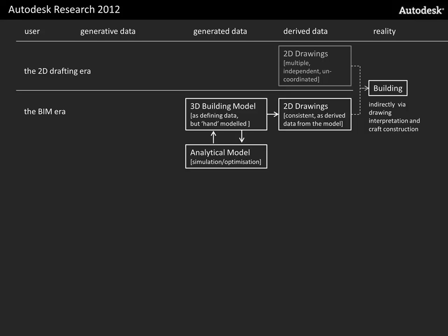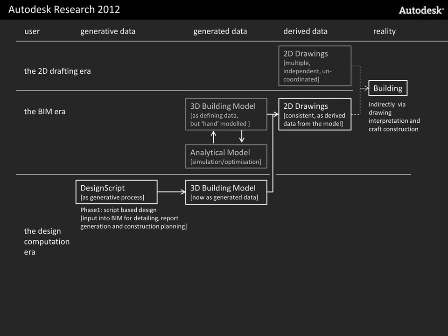As the BIM era extended, we could link it to analytical models for simulation. But again, as I showed in the earlier part of the presentation, building an architectural model out of components is not necessarily the right way to drive your analytical tools, nor is it the right way to think about the building. You're saying to the architect, before you think about the concept of your building, you've got to define what your components are. And the architect's saying, no, the components come second. Why are you forcing me to do this out of sequence? So that's where the design computation era comes in.